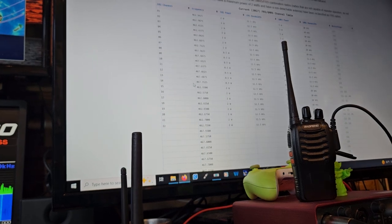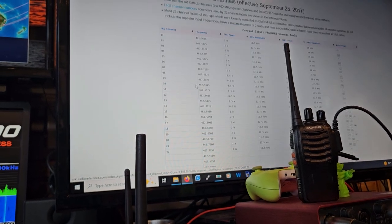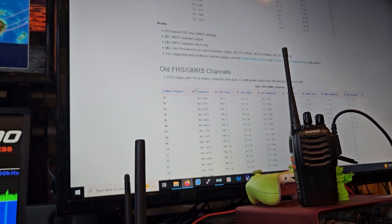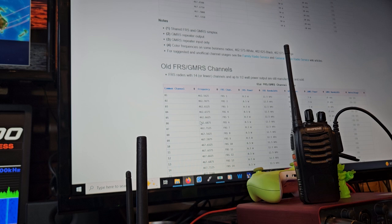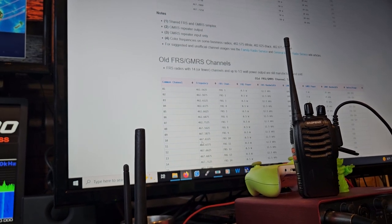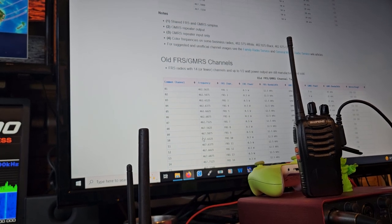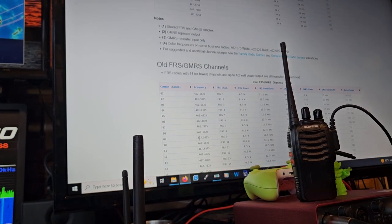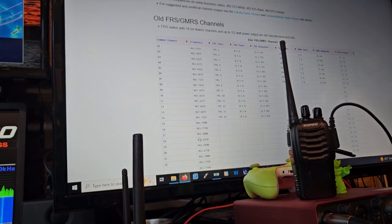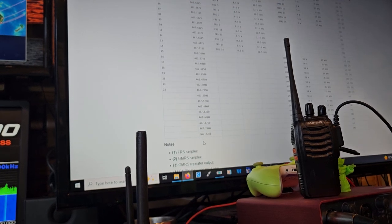462. None of these are authorized frequencies. 462. And they might be using the repeater input frequencies. I don't know. What's the offset, I wonder? Four, 6, 7. Nothing goes that high.